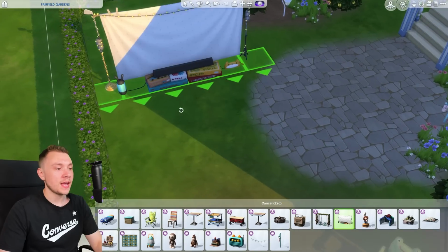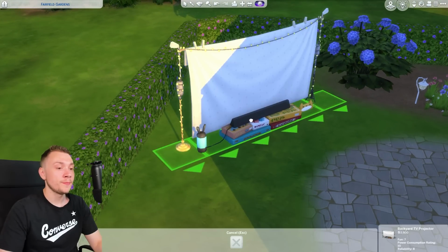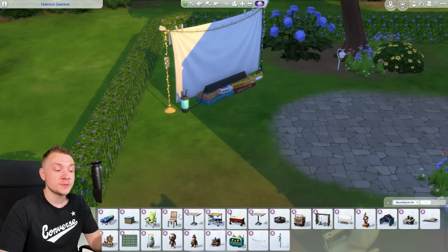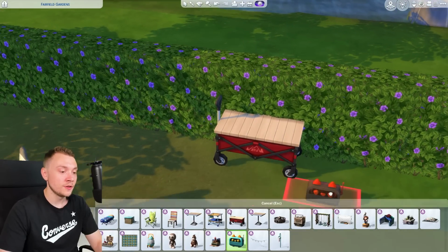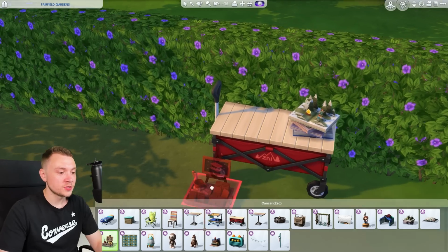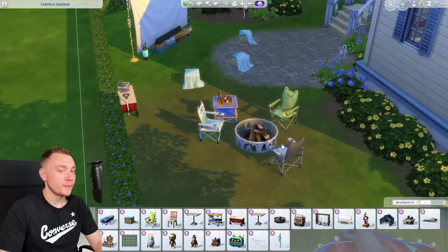Also, it has the outdoor screen movie projector, which normally is only available in the Movie Hangout Stuff pack, which is obviously more expensive, but this one just comes in a kit and you can create a nice little setup. I think it's good for making a back garden look lived in, if you know what I mean. It is definitely oriented towards children, so if you have a child Sim, I think it's good for family gameplay.